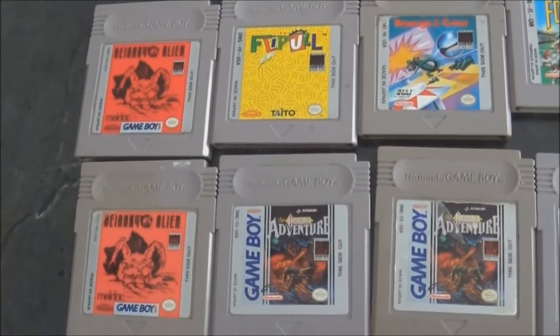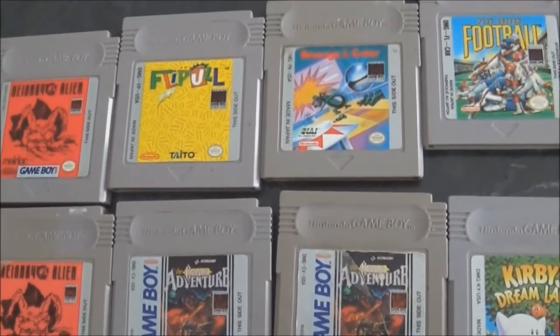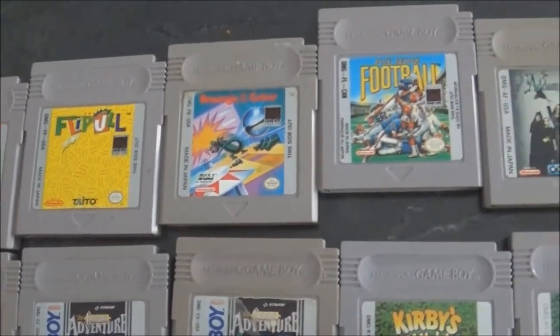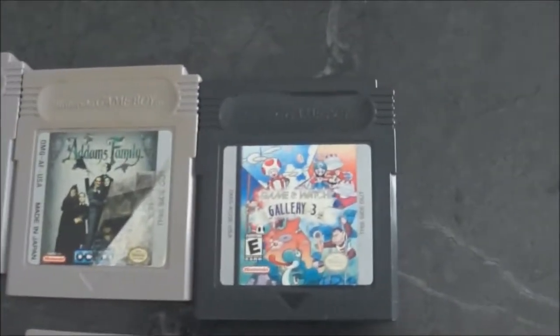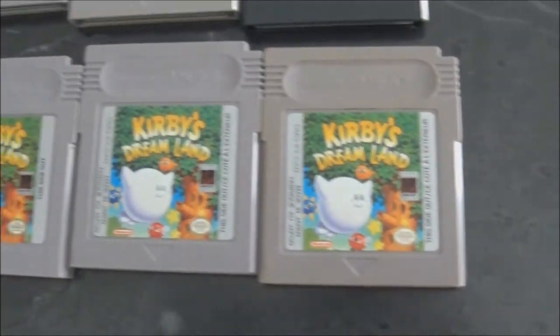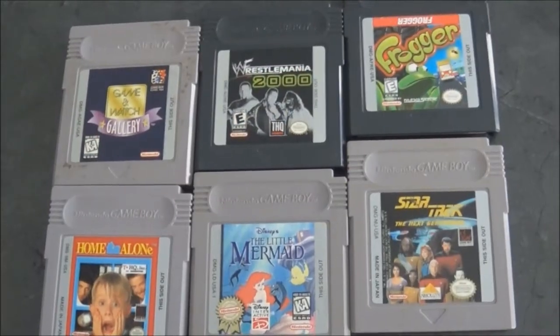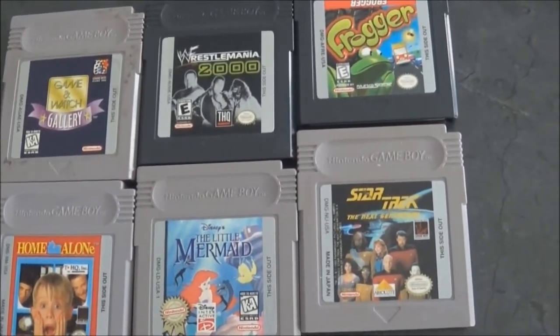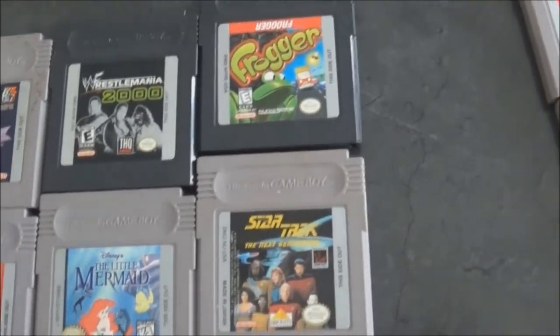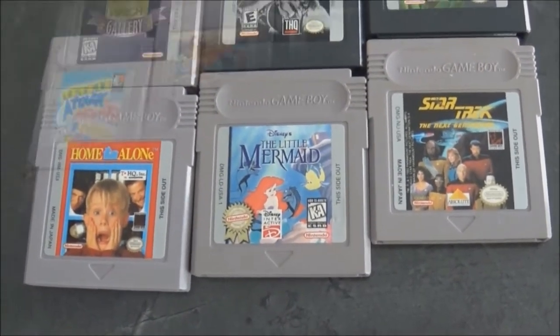Going through the first round: 2 Yankee Aliens, 2 Castlevania Adventures, Flipull, Pinball, Football, The Addams Family, the Nintendo Game & Watch Gallery 3, and 3 Kirby's Dream Lands. Next set of 6: Game & Watch Gallery, WrestleMania 2000, Frogger, Star Trek The Next Generation, Disney's The Little Mermaid, and Home Alone.